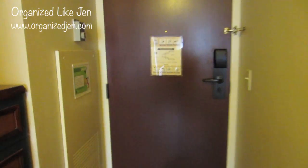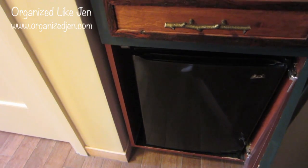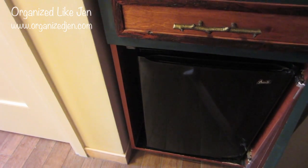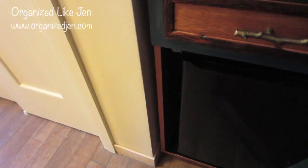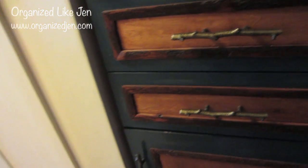So this is the door to our room. And this is where they have their little mini bar area. It's not actually a mini bar. Disney just has refrigerators. We don't have anything in there right now. But sometimes Don will throw in a water bottle or soda if you buy soda, or orange juice or something. I like that Disney offers the empty refrigerator.